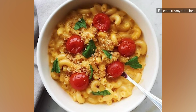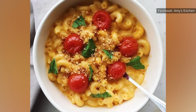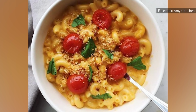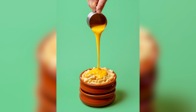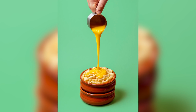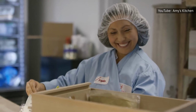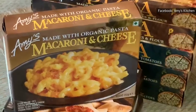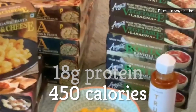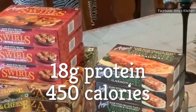But there was something slightly off about the flavor of the mac, and it's noticeably different from traditional mac and cheese sauce recipes. It's not better or worse, it's just different. So it really boils down to a matter of taste with this one. As far as the ingredient list goes, it's about as clean as it gets, with most of the same ingredients you'd use at home to make a pot of mac and cheese. The 9-ounce package has 450 calories, 18 grams of protein, and is a perfectly filling entree for one.